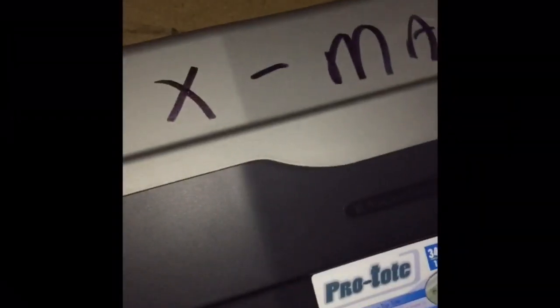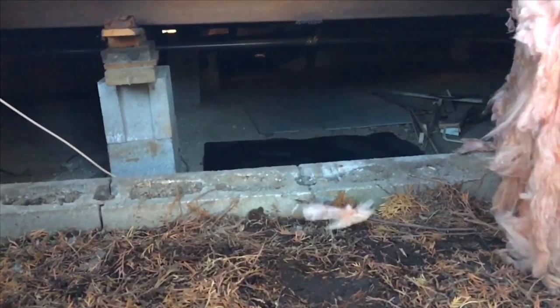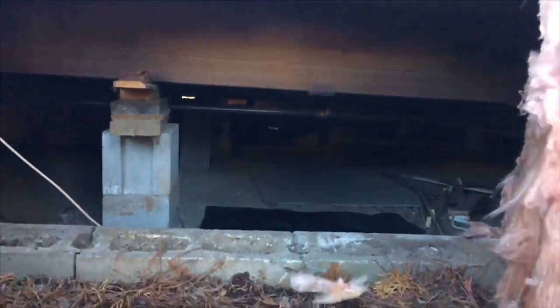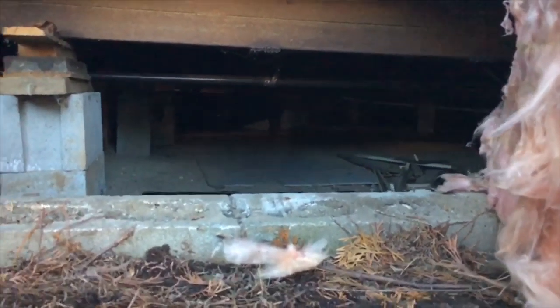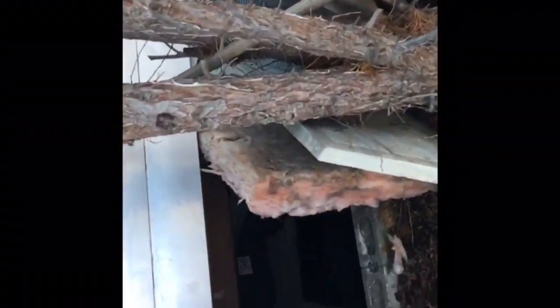Oh, crap. Oh, no. There's one. Oh no! I heard an oh no! What the oh no? Two of them! Oh crap! Alright, so I'm gonna start pulling them out. Went around to the other side to see if I could see him. It looks like he's coming this way.